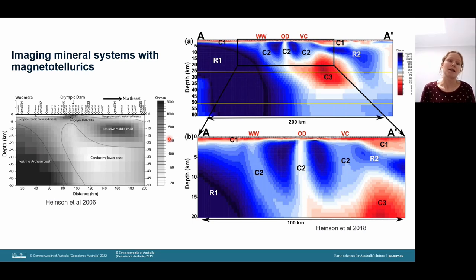In 2006, Graham Heinsohn and others identified a lower crustal conductive anomaly beneath the Olympic Dam deposit in South Australia. And then subsequent work over the next decade identified that there are actually conductive pathways that lead up to some of the well-known mineral deposits in the area.